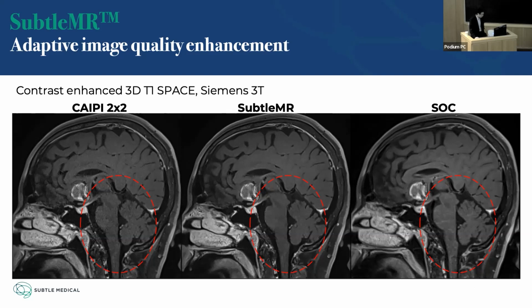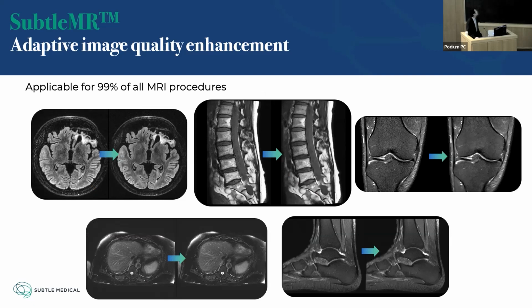And also, SubtleMR is compatible with the parallel imaging accelerated scans to achieve spatially varying noise reduction. And SubtleMR is compatible with almost all of the MR exams at various field strengths used in clinic, ranging from 0.3 Tesla up to 3 Tesla. And also, those aging scanners can also benefit from installing SubtleMR to improve image quality and efficiency via a software-based virtual upgrade.